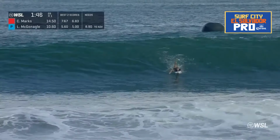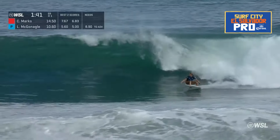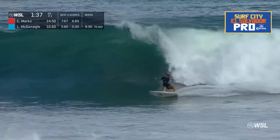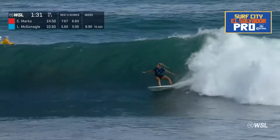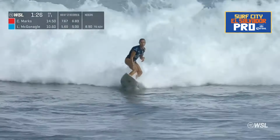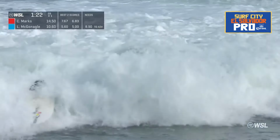Multiple choice question, and she says, I'm going to go with A, first wave. Let's see what she has here. That's a nice opening turn for McGonagle. Big second turn for Leilani. Carves through here. This wave steepens up. Has to cut it short. Snap. Convergence. She pulls it through. She's going to get right back in the game. Likely to reduce her requirement.